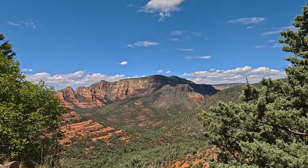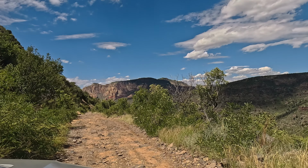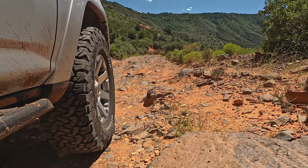We were amazed at how this route started in the beautiful pines and now has us on the side of a red rock mountain where desert shrubs and plant life are now prevalent.